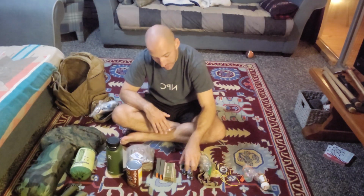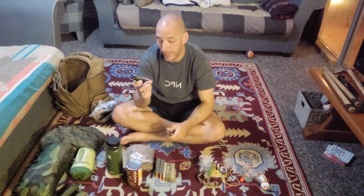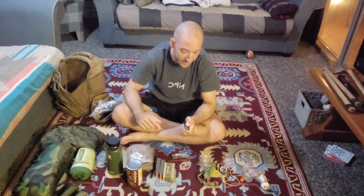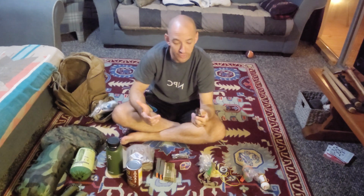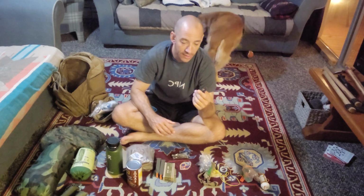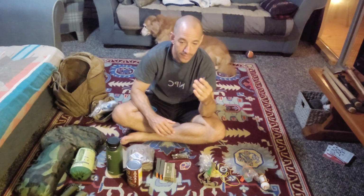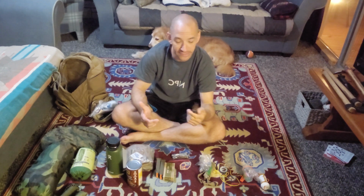Moving on from ammunition, I have 2 knives in my get home bag. One is just a standard lockback knife. This is good because, if you're in a situation where you need to rely on the tools that you have, if you carry a pocket knife every day, odds are you're going to be using it and it's going to get dull. So if you keep an extra pocket knife on hand, it will be sharp and you'll be able to utilize it to make shelters or anything else like that.